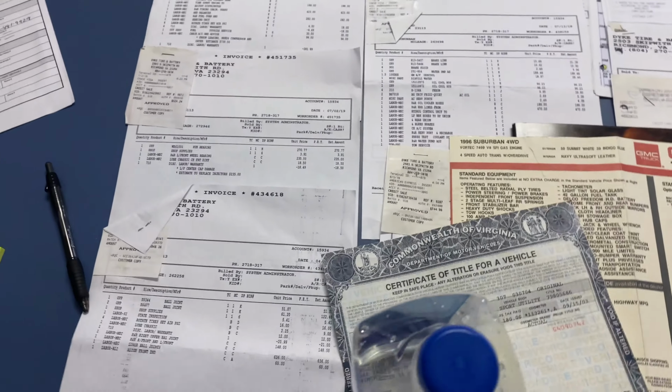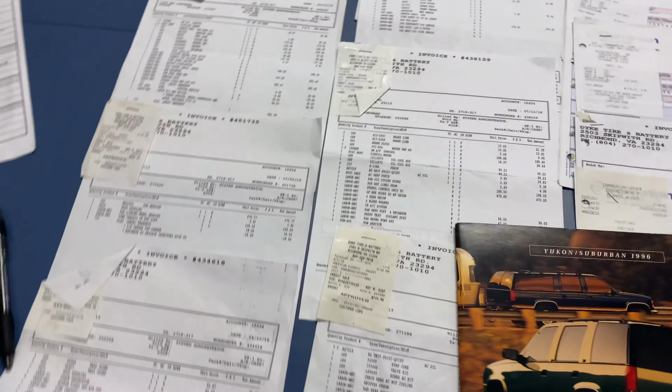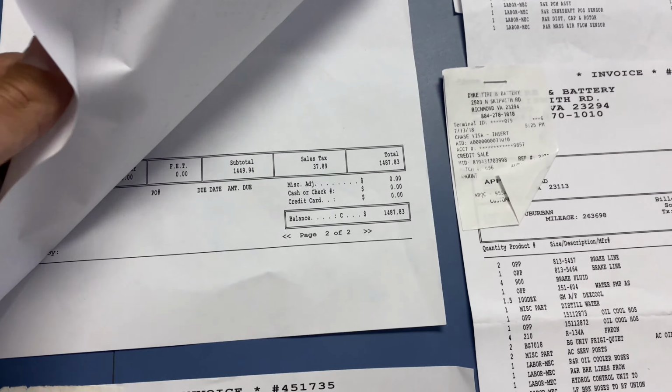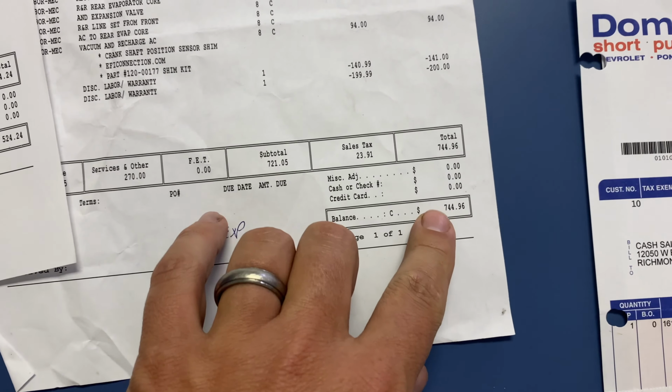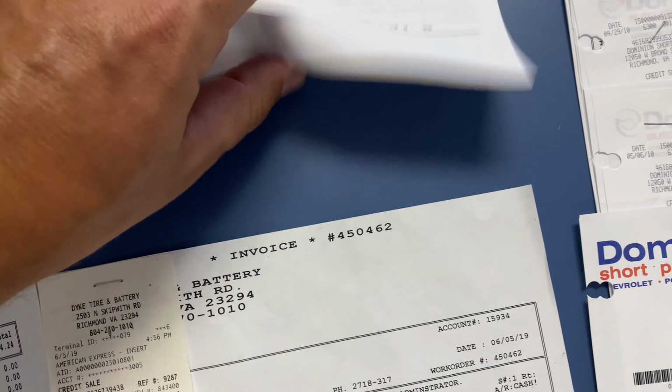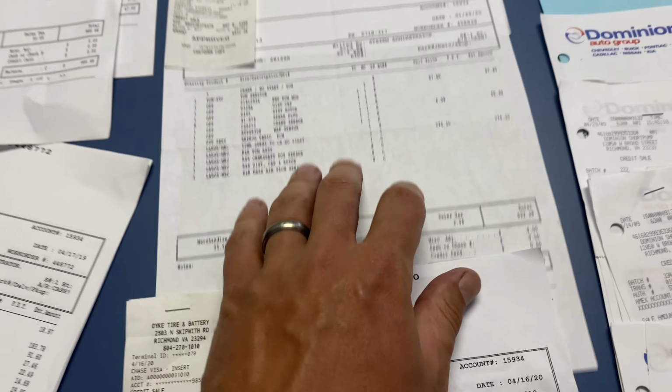Okay, these are some of the more recent services that we have over here on this side. If you look at a lot of these, they're $1,500 services, $1,600 service, $1,000 service, $500 service, nearly $1,100 service, $750 service, $1,700 service, another almost 600, and so on.